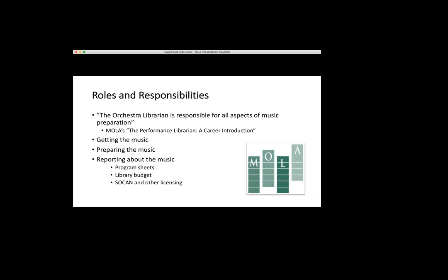So it's a lot of working on a different timeline for a lot of different things. And then finally, I also have to report stuff about the music. So anything that requires information about the music that we're playing also comes to me. So I provide information for the program sheets that go out in the programs for the audience.